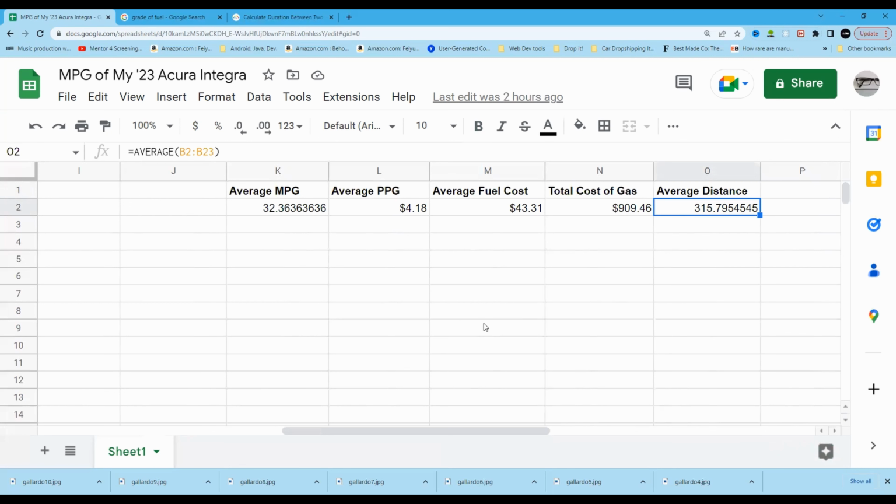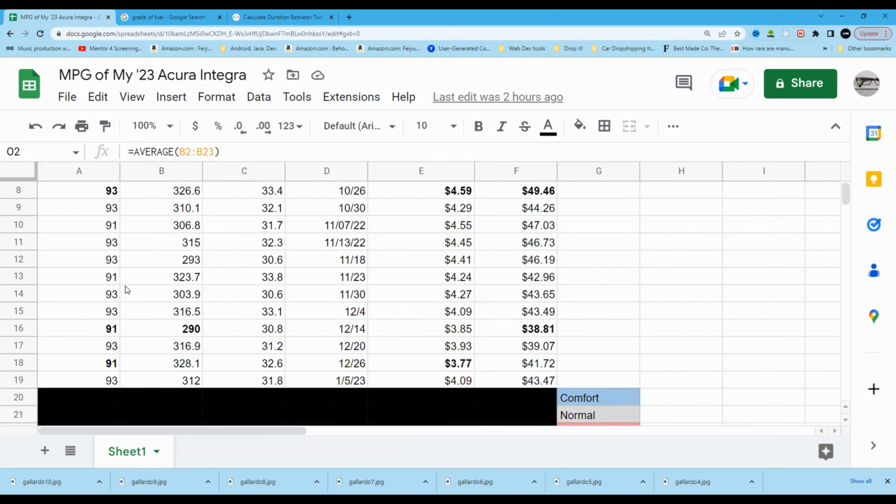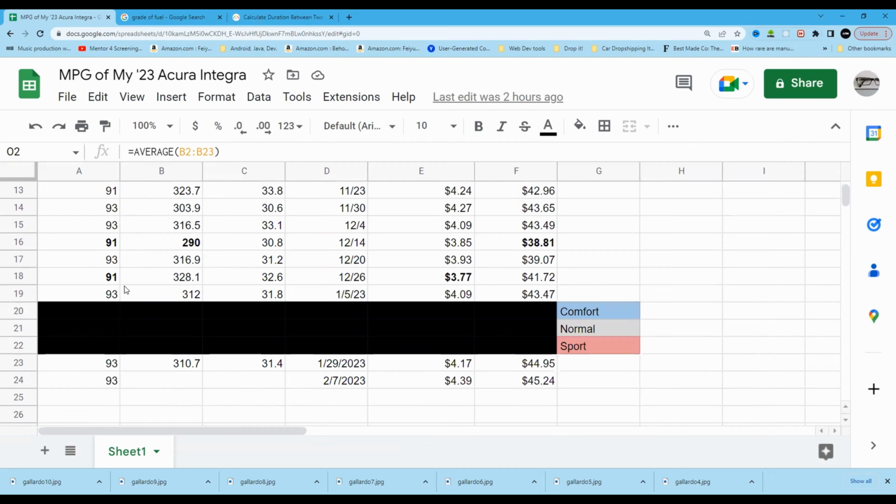So let's recap. Average miles per gallon, 32.36 repeating. Price per gallon, $4.18. Average fuel cost, $43.31. Total cost of gas, $909.46. And my average distance per refueling the car, which is 315.7954 miles. In general, those are the numbers that I have. I'll still keep tracking it for the year. I don't know how long I'm going to track it, but so far it's been fun. But that is a good segue into the third part of this video.